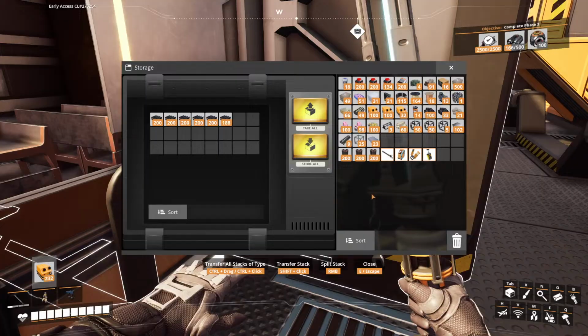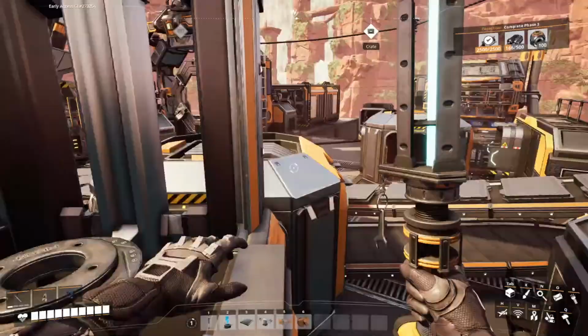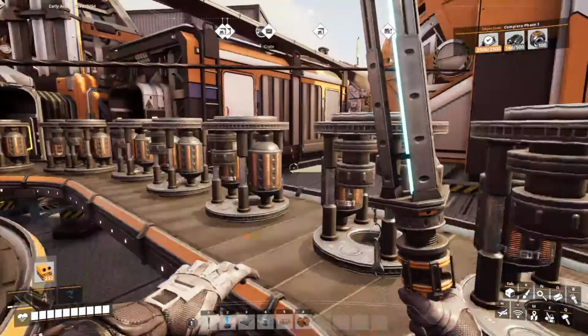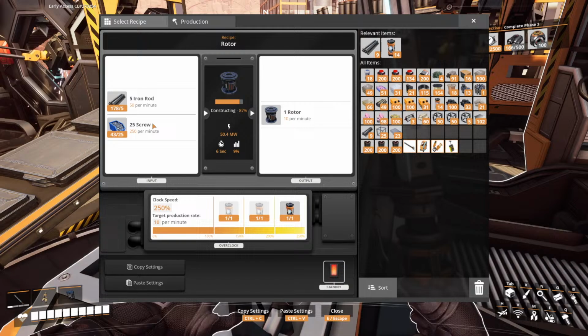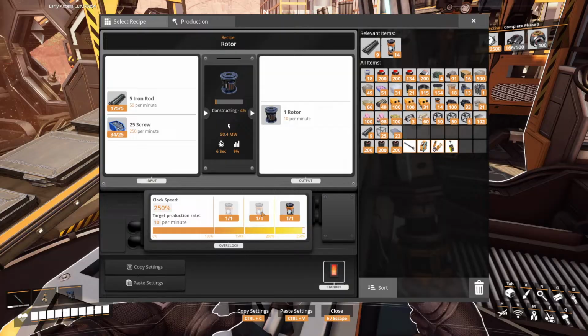Alright, so that's an improvement, at least. Because I wanted to grab some of these rotors, but I think we need them. I need 100. Oh, it takes so long to manually make them too. I think it might actually be faster to just let this machine do its thing at 250% speed. As slow as it is.